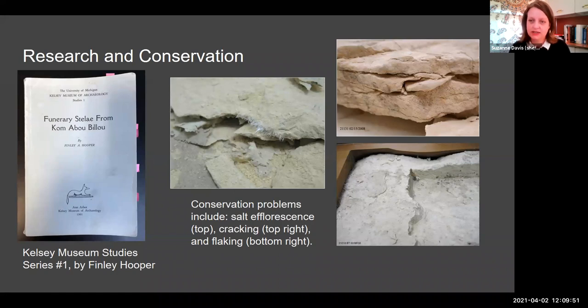In the past 10 years, there's been a concerted effort, funded in part by the Samuel H. Kress Foundation, to address some of the physical problems suffered by these objects. This has included conservation to remove salts and address damage, including cracking and flaky, powdery surfaces. And then more recently, my colleague Carrie has been conducting research on the pigments used to decorate the stelae, and I'm going to turn this presentation over to her now to tell you about this work.